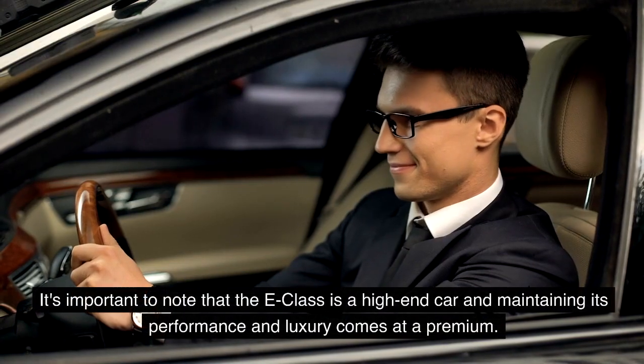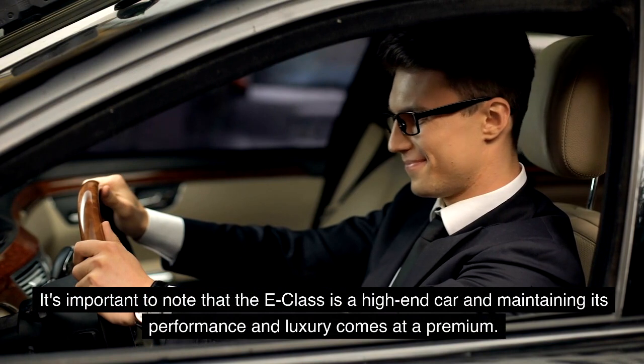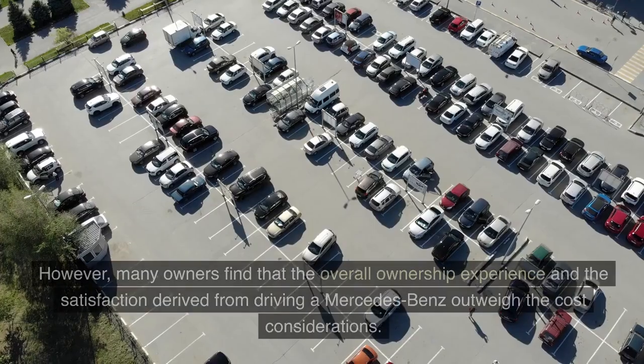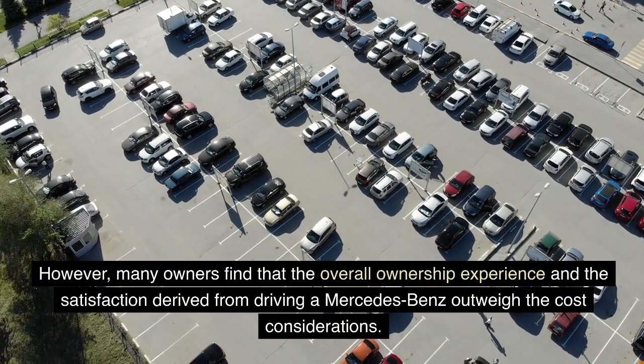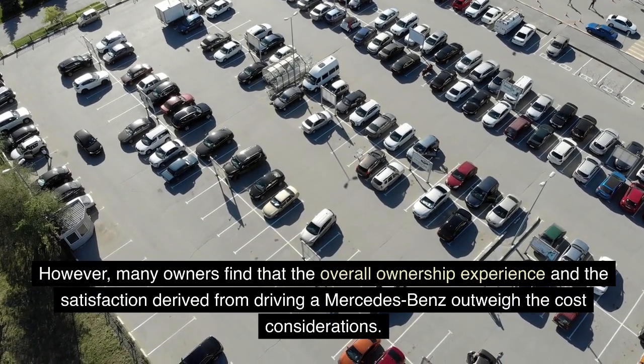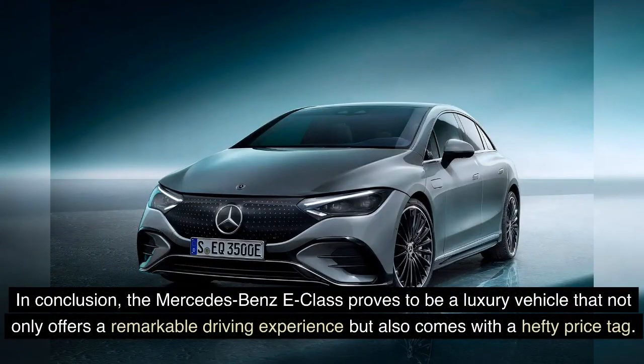It's important to note that the E-Class is a high-end car and maintaining its performance and luxury comes at a premium. However, many owners find that the overall ownership experience and the satisfaction derived from driving a Mercedes-Benz outweigh the cost considerations. In conclusion, the Mercedes-Benz E-Class proves to be a luxury vehicle that not only offers a remarkable driving experience but also comes with a hefty price tag.